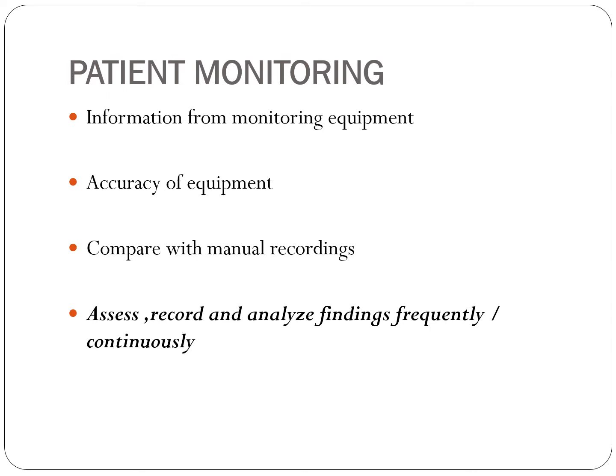All right. And you want to assess, record, and analyze findings frequently and continuously. That's why it's an intensive care unit. You may be making changes to drips every 5 minutes. You may be calling a provider and changing the plan multiple times in a shift. So we're going to be doing this frequently and continuously.